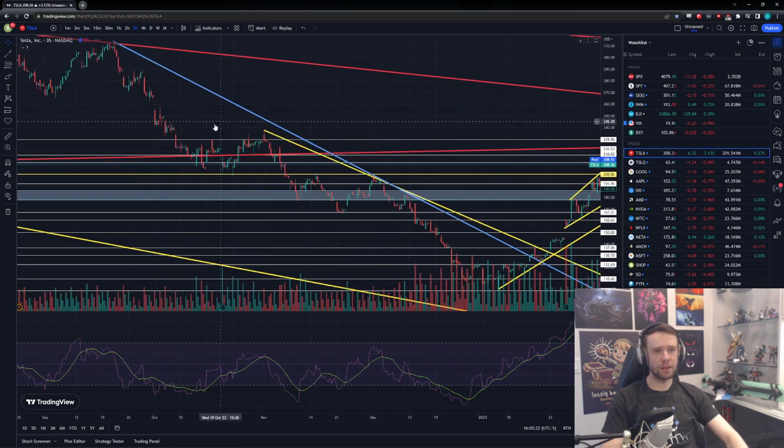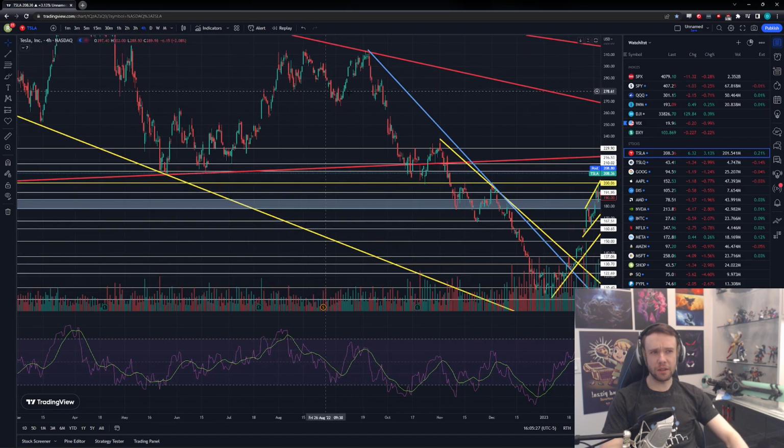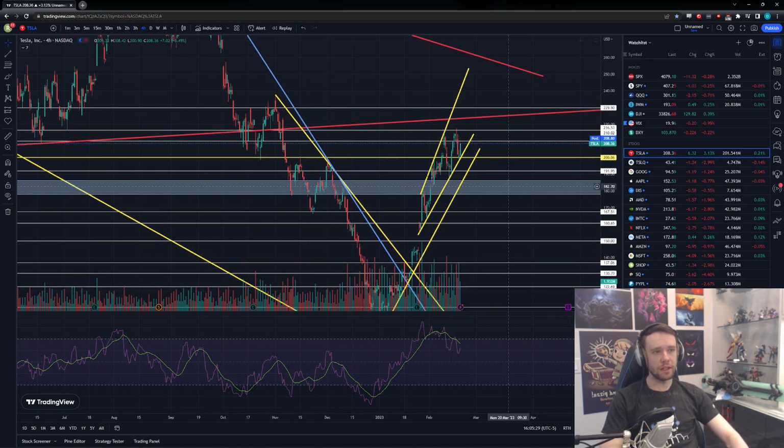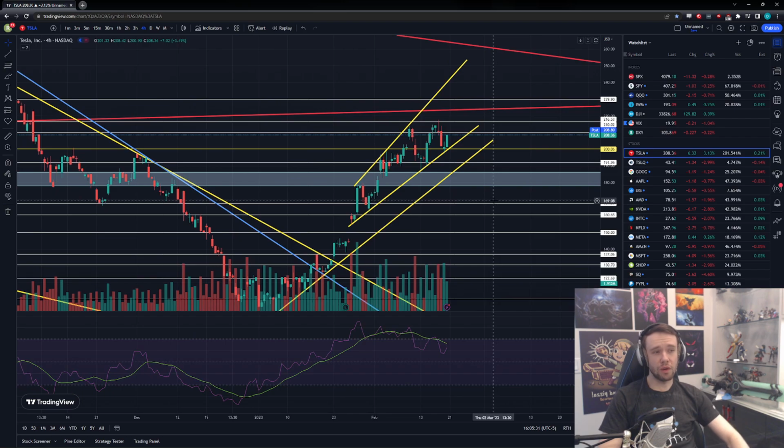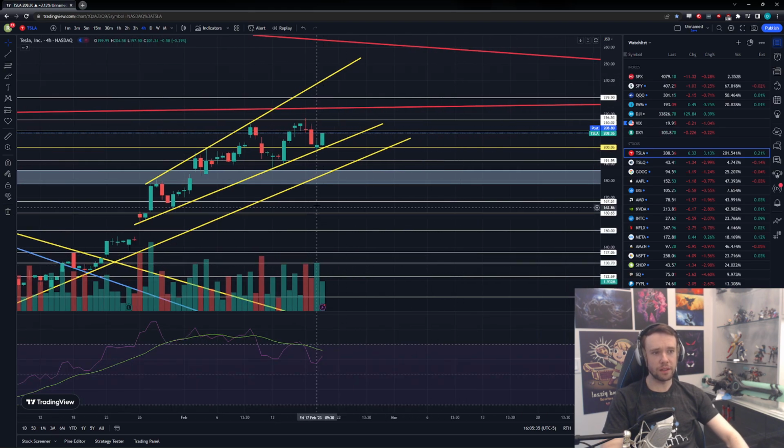I remember back when I talked about something being textbook, like a pattern being textbook. I can't remember if it was back here or up here or something like that. And, you know, it did play out, right? And I really strongly believe this is just a textbook bearish divergence, and I really strongly believe it is going to play out.